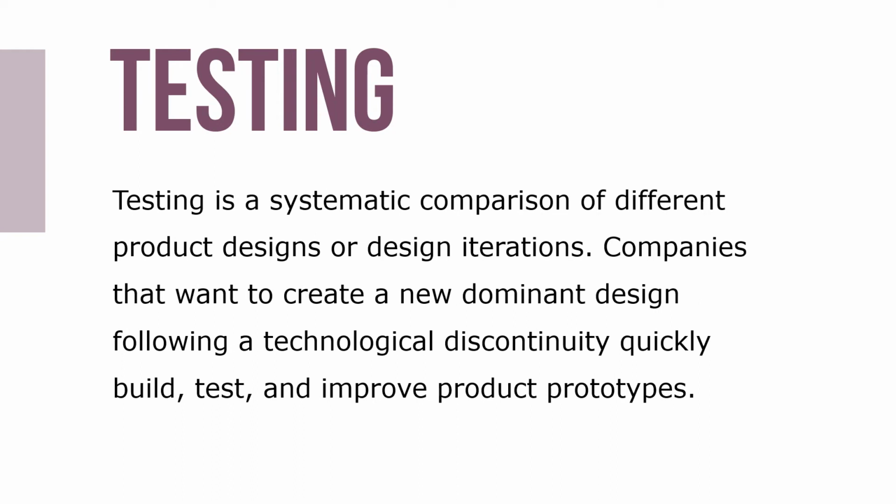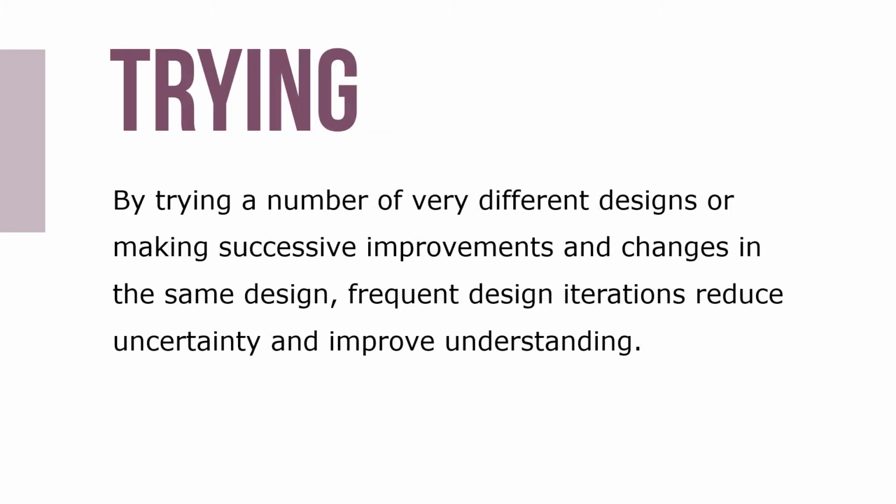Testing is a systematic comparison of different product designs or design iterations. Companies that want to create a new dominant design following a technological discovery quickly build, test, and improve product prototypes. By trying a number of very different designs or making successive improvements and changes in the same design, frequent design iterations reduce uncertainty and improve understanding. Simply put, the more prototypes you build, the more likely you are to learn what works and what doesn't.